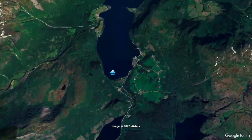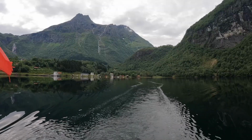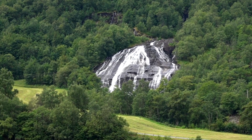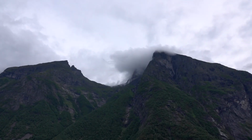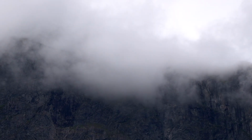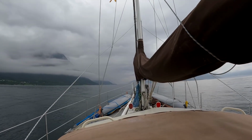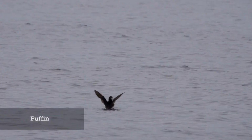It was mid-July and we set off from our anchorage at the end of Storfjorden. The mountains loomed over us as we made our way out of the fjord system. After a long and winding journey, we made it out into the open sea once more, and were greeted by the local seabirds.